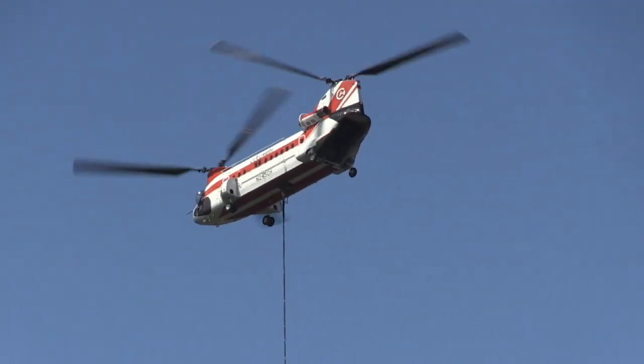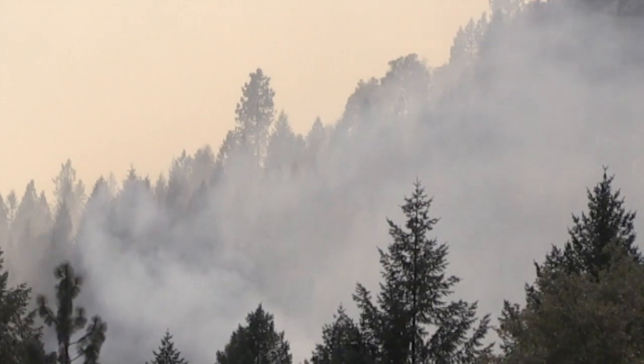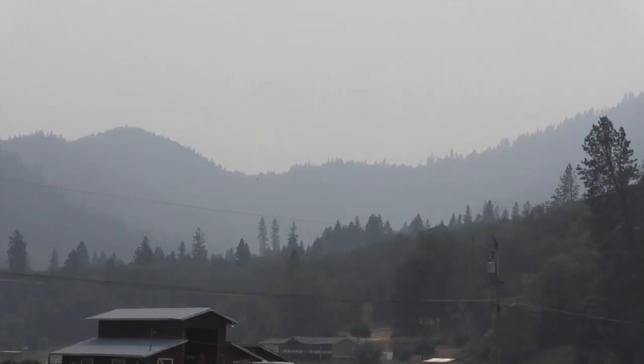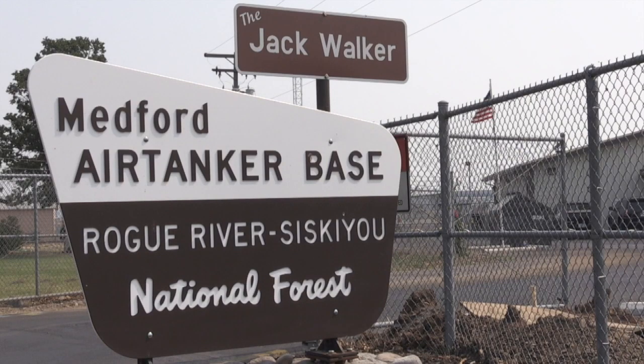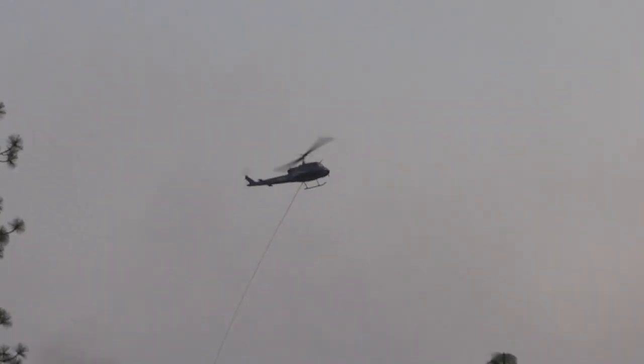The helicopters have been able to fly quite a bit. They're able to get in under the smoke a lot of the time when the fixed wing, the air tankers, are not able to fly because of the smoke. So we've been grounded here at Medford quite a bit because of the smoke, but the helicopters have been working most of the time, probably not able to get everywhere they would like to and do as much as they'd like to, but they have been able to work.